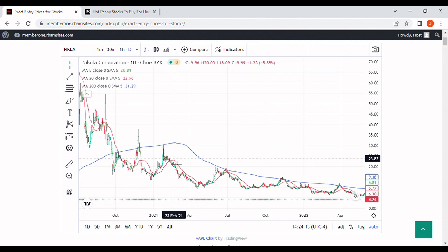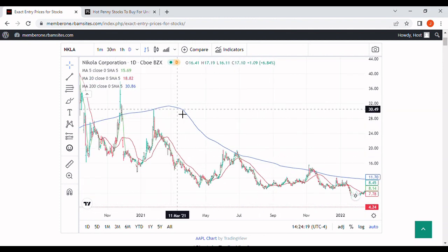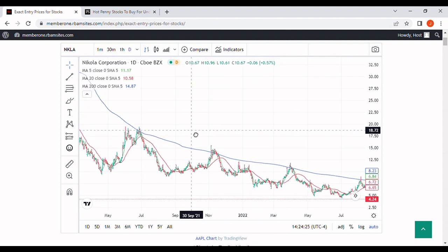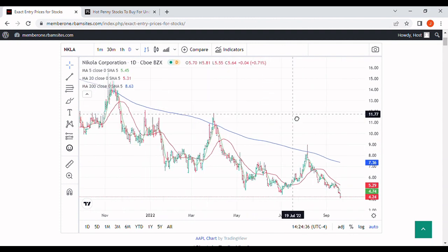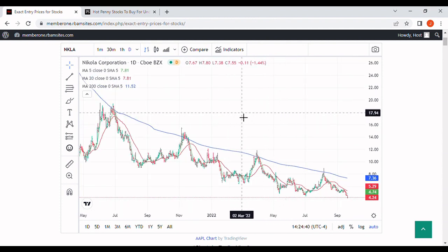As you spread it out, you can see this stock has gone from, at this point where the 200 was about $30, down to $9, and then back up to roughly $20, and we're currently all the way down here making lows today, the 21st of September 2022, at $4.10. Now, this stock is obviously in the penny stock range, but it does trade kind of like a regular stock.